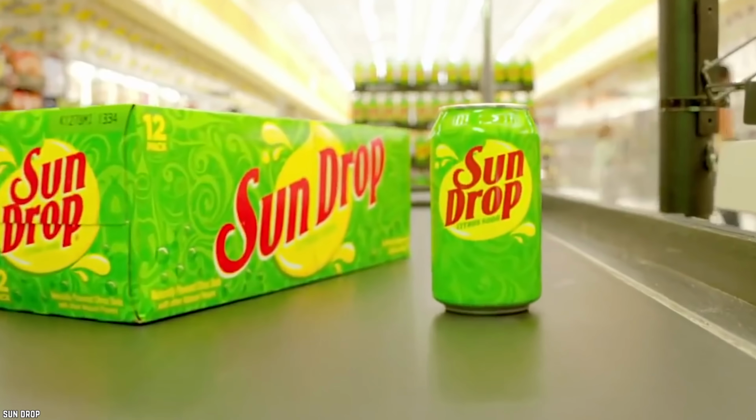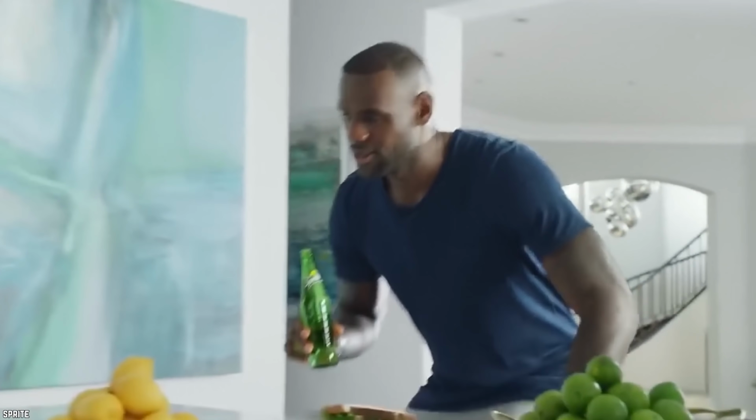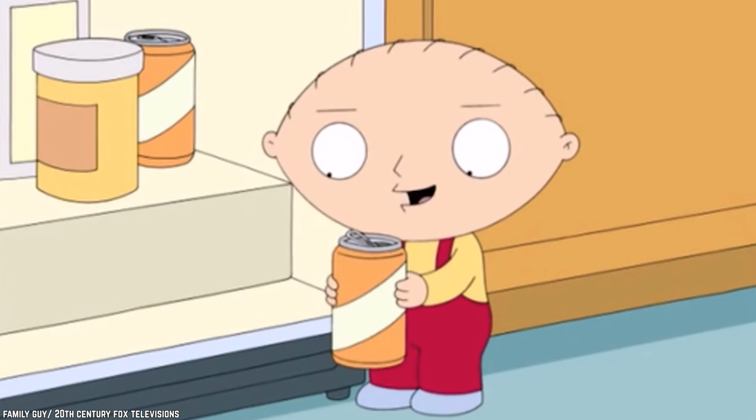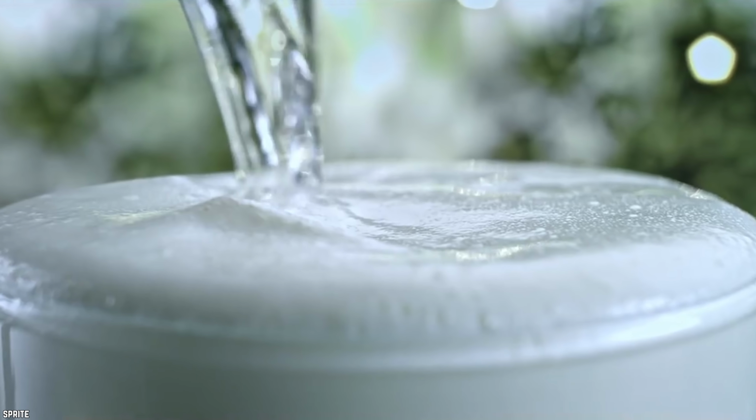You're probably hoping that nothing too bad is in that can that you love so much. You're not the only one who is addicted to guzzling down sugary drinks with a kick. There's something you need to know about your favorite drink. No, it's not the sugar content. It's also not the amount of caffeine it has.